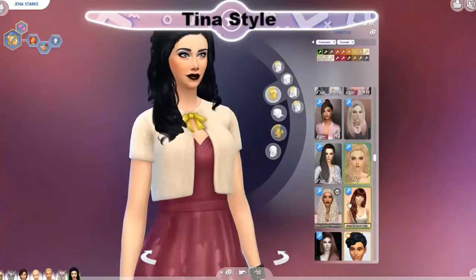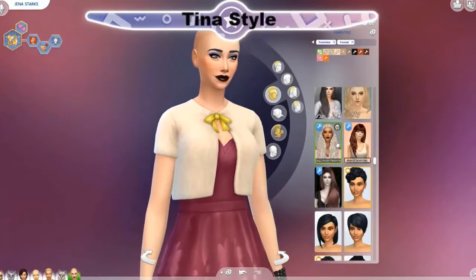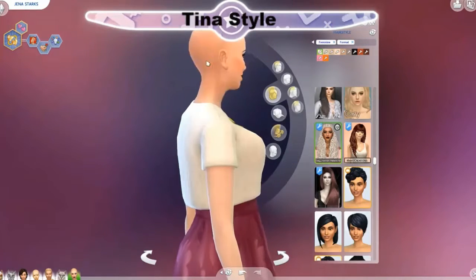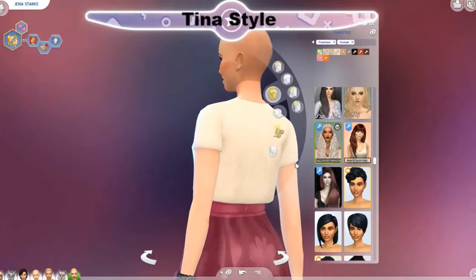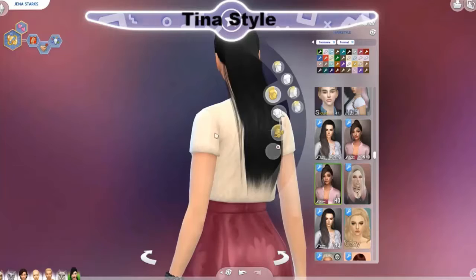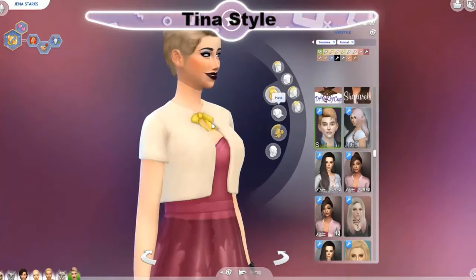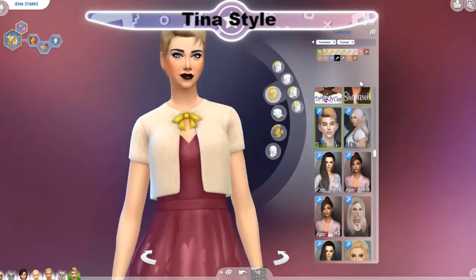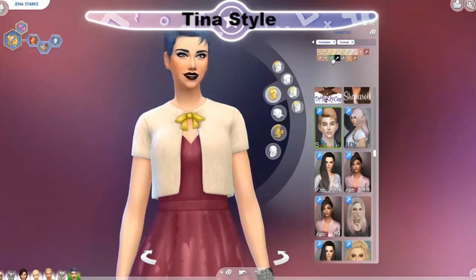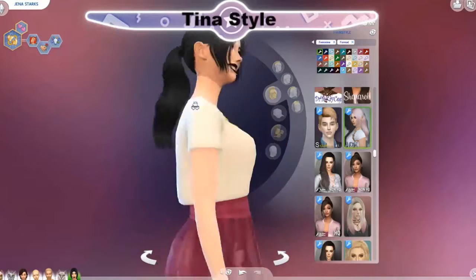Okay, so these are the other hairs. But you know what? I downloaded this hair for adults and kids, and it doesn't seem to work for the kids. Oh my days. I've had this hair for a while, and you click on it and nothing comes out. It just needs your Sim phone. So that is her natural hair that she's got on already. You've seen these ones already, so let me see. Oh wow, the blue was really nice.